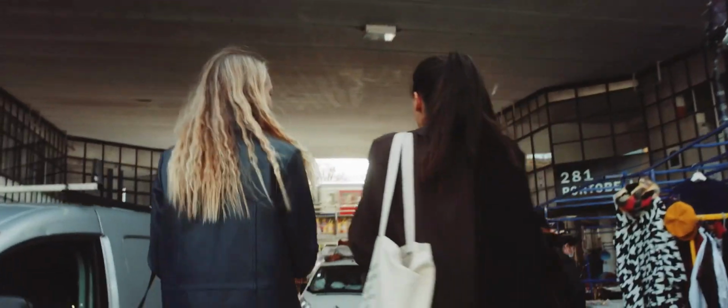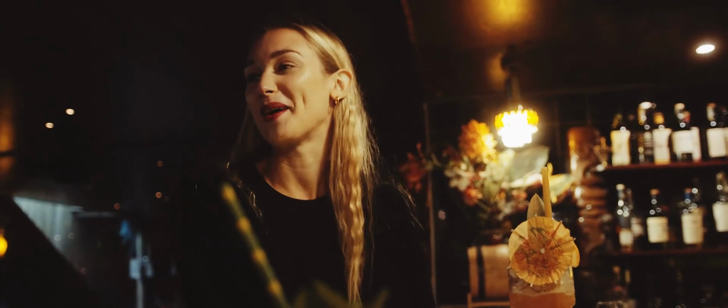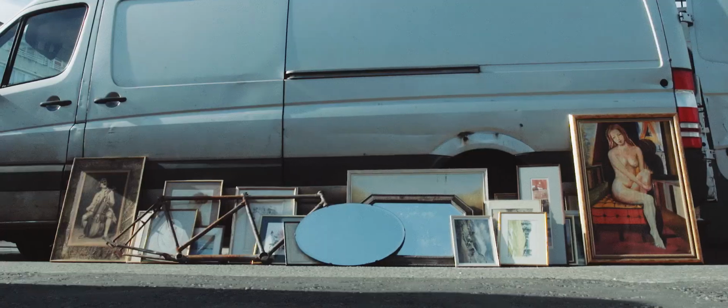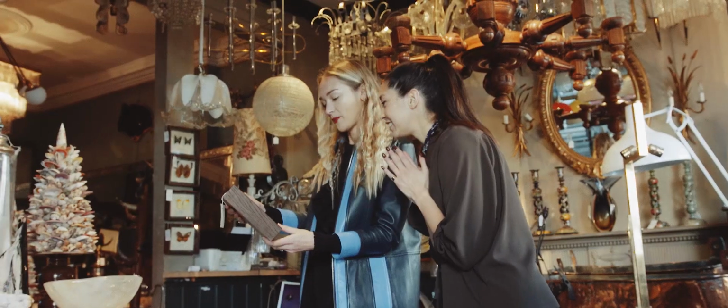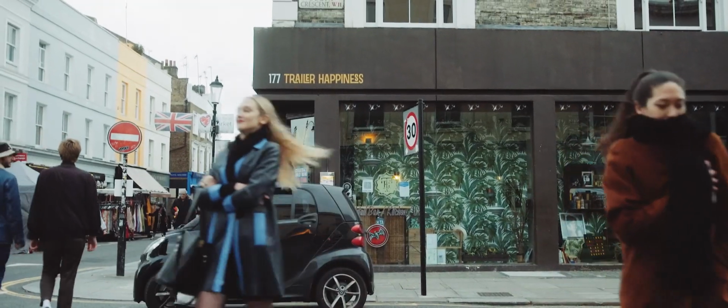I've been coming to Notting Hill since I was a teenager, when weekends would typically revolve around Portobello Market, vintage shops and pubs. I grew up in Notting Hill. I've lived here for ages, so we go way back. Here are some of our favourite Notting Hill places for you to check out.